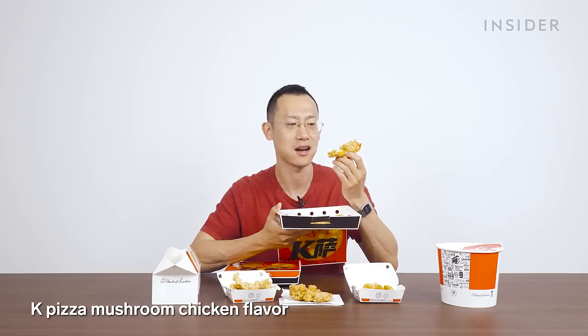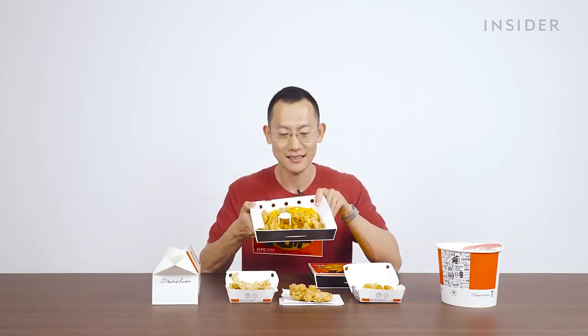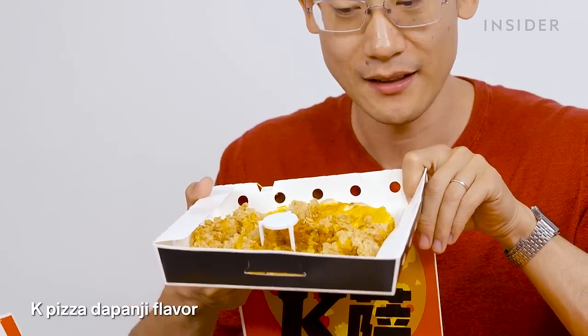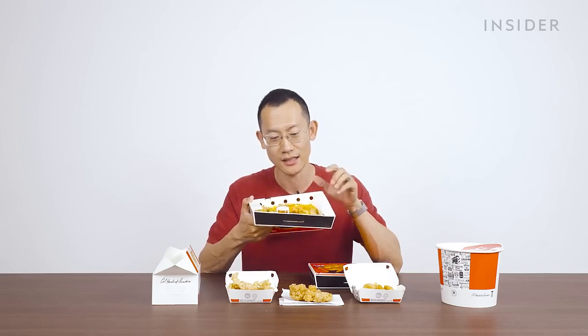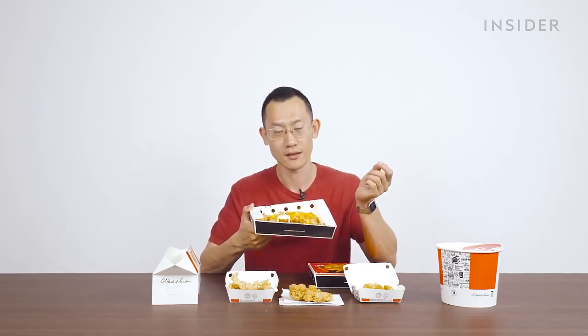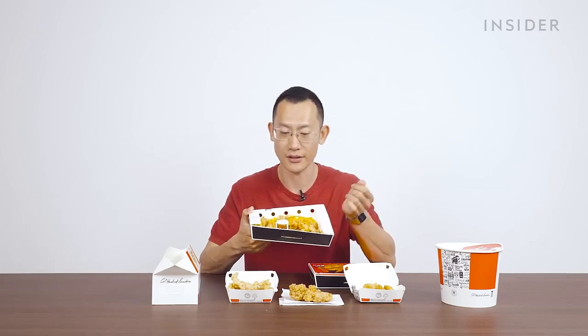I think I actually like this more than Domino's pizzas. And this one is very special. This is the K-Pizza 大盘鸡 flavor. So 大盘鸡 means big plate of chicken. It's a Xinjiang dish, which is usually a chicken stew, comes on a giant dish with potatoes and bell peppers, and you also get some hand-pulled noodles thrown in.